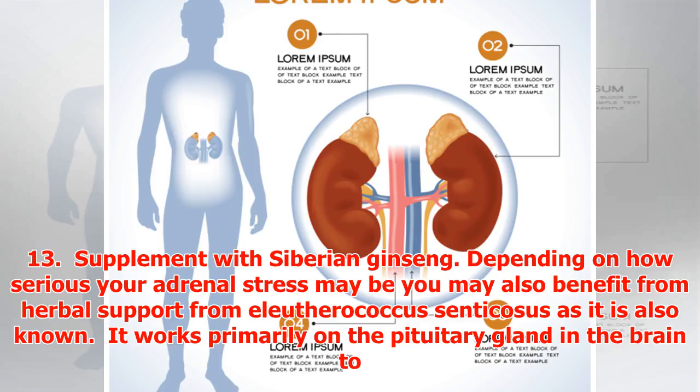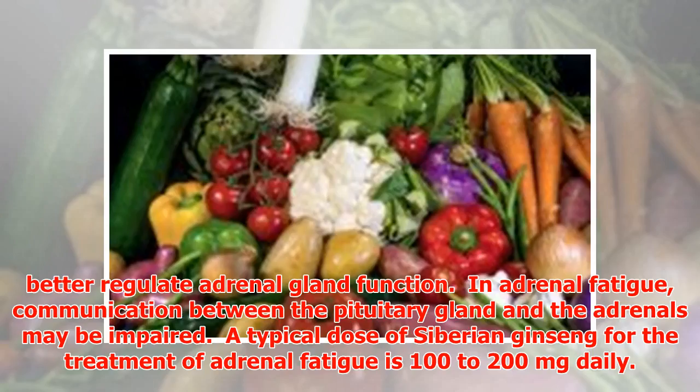13. Supplement with Siberian ginseng. Depending on how serious your adrenal stress may be, you may also benefit from herbal support from Eleutherococcus senticosus, as it is also known. It works primarily on the pituitary gland in the brain to better regulate adrenal gland function. In adrenal fatigue, communication between the pituitary gland and the adrenals may be impaired. A typical dose of Siberian ginseng for the treatment of adrenal fatigue is 100 to 200 milligrams daily.